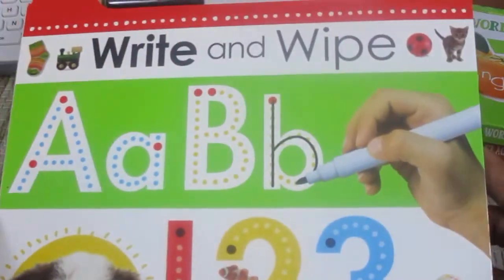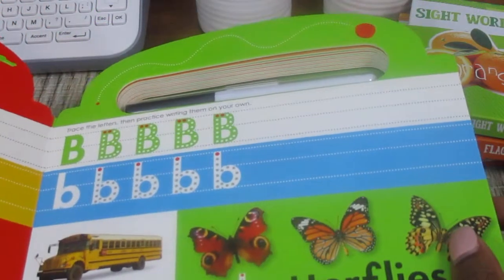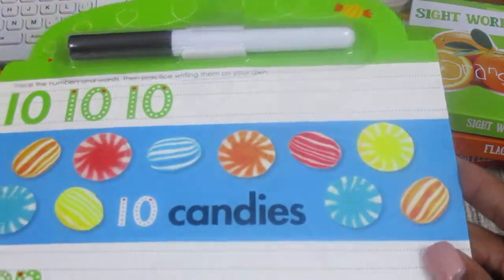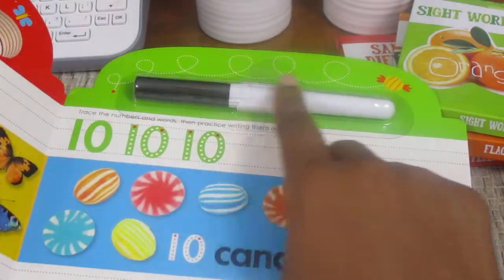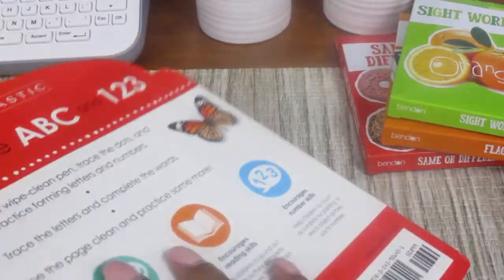So, write and wipe, these would be perfect for my daughter Audrianna. She's actually had one of these before, but it did dry up. She's going to kindergarten in the fall, and I think this will help reinforce things for her, her numbers particularly. And right here you have a dry erase marker, and this came from Target and it was $8.99.